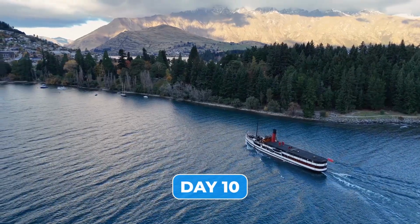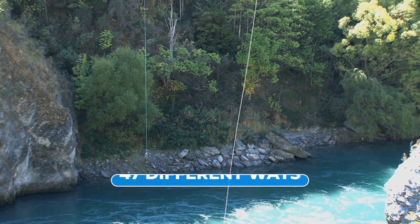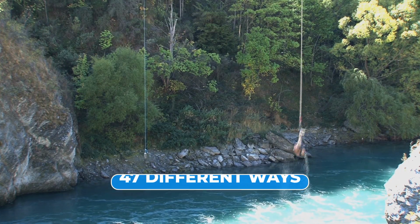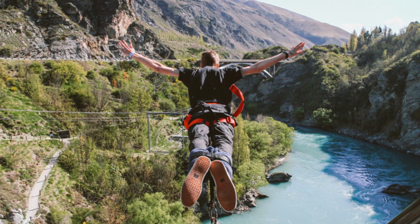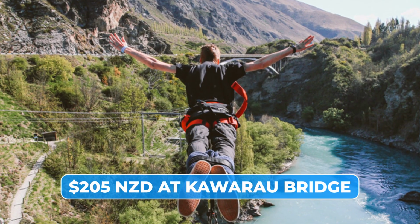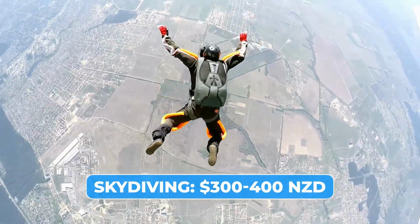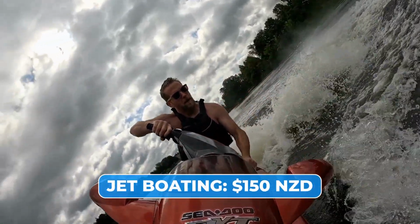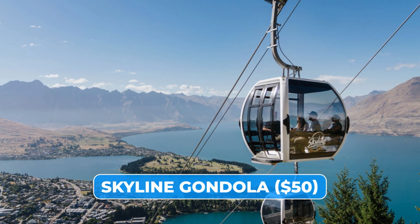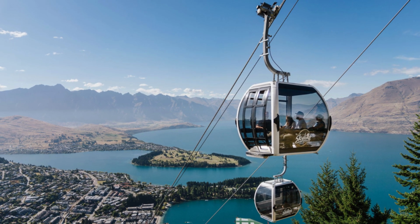Day 10. Queenstown is the adventure capital of the world, which means there are approximately 47 different ways to risk your life here, all of them expensive and all of them fun. Bungee jumping, 205 New Zealand dollars at Kawarau Bridge, the original commercial bungee. Skydiving, 300 to 400 New Zealand dollars. Jet boating, 150 New Zealand dollars. Or just ride the Skyline gondola, $50 for views over Lake Wakatipu and eat a burger at the top.